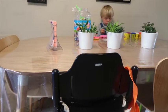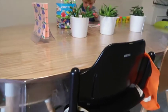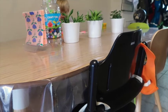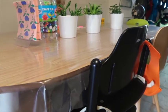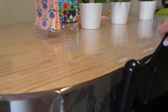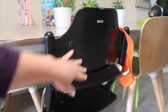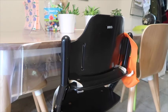We didn't massively have space for one of those really big high chairs with a tray, so when Freddie was born we got this Brio high chair, which is wooden. It comes in black and red, and it goes right up against the table, and it lasts them right up until they are 6 or 7. Stokke also do the Trip Trap, but we liked this because it is a kind of Swedish brand, and it's lasted us so well for all 3 kids.